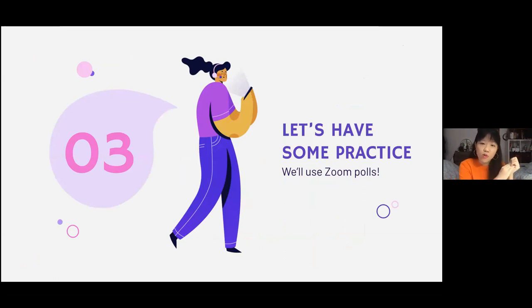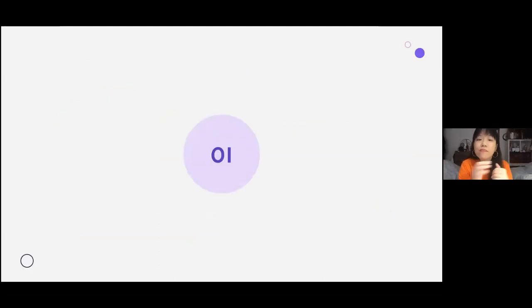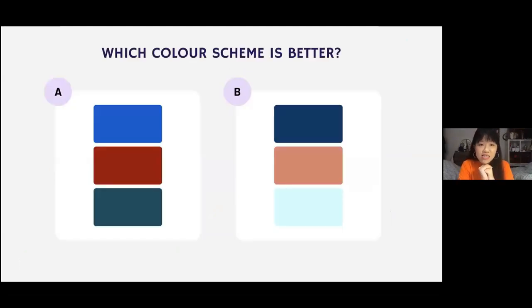At this point, we'll use the Zoom poll. I'll be asking a series of questions, and you'll vote which one you think is the best. There is no right or wrong answer. In design, everything is kind of subjective, but there is a better answer, not the right one, it's just better. So take note of that. The first one, if everyone is ready. Okay, which color scheme is better?